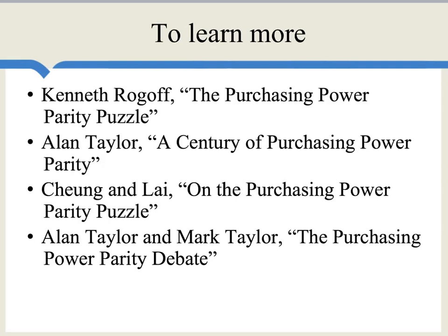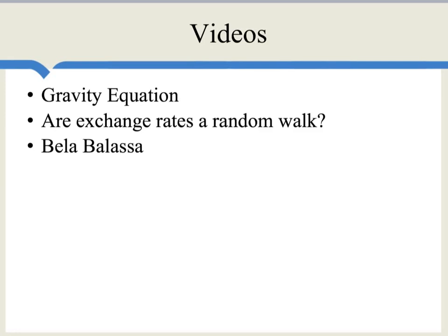To learn more, we suggest you Google these articles, which are available online. And finally, we suggest these videos available elsewhere in the class on the gravity equation, exchange rates being a random walk, and also on the work of Bela Balassa.